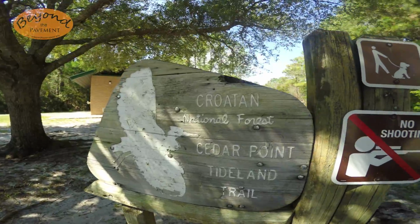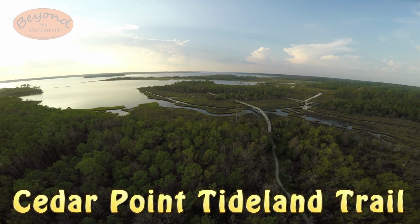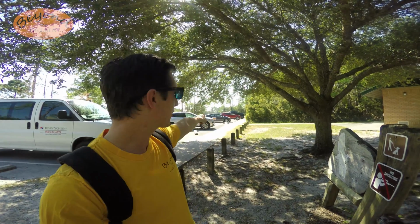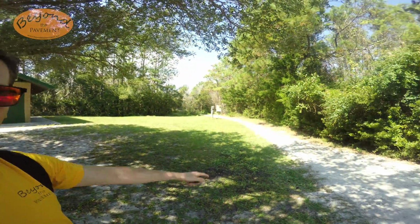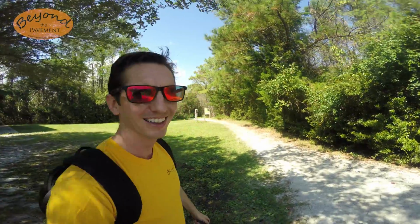But today we are at Cedar Point National Forest, Tideland Trail. I will post a link to directions. Your parking lot will be right here. You have restrooms right over here. And then if you look to your right once you park, you can see the trail that goes right here. And that's what we're going to take today to get beyond the pavement. So you ready? Let's go.